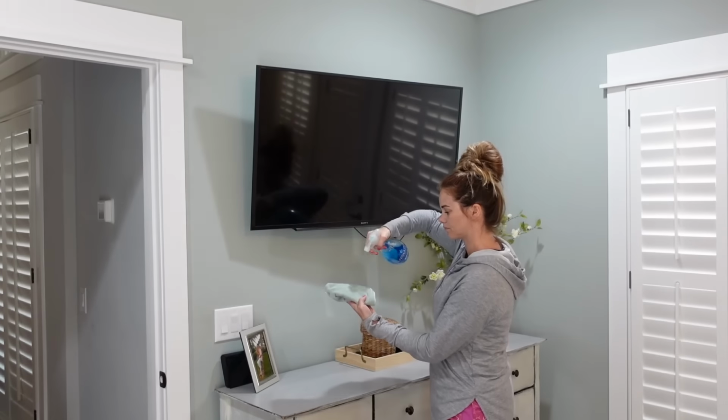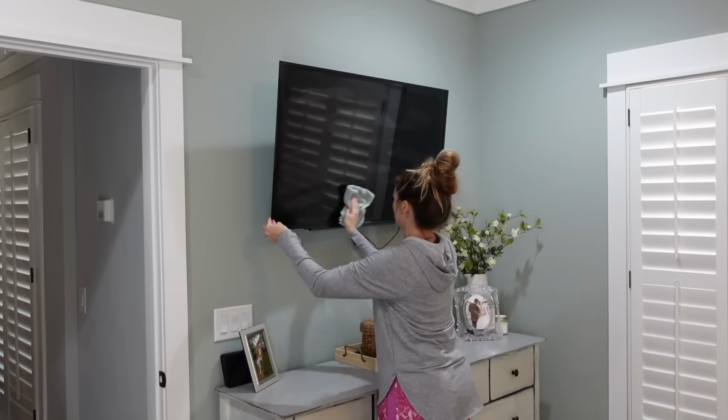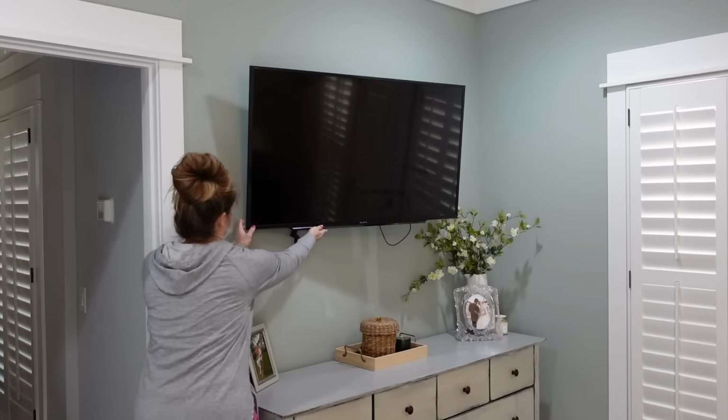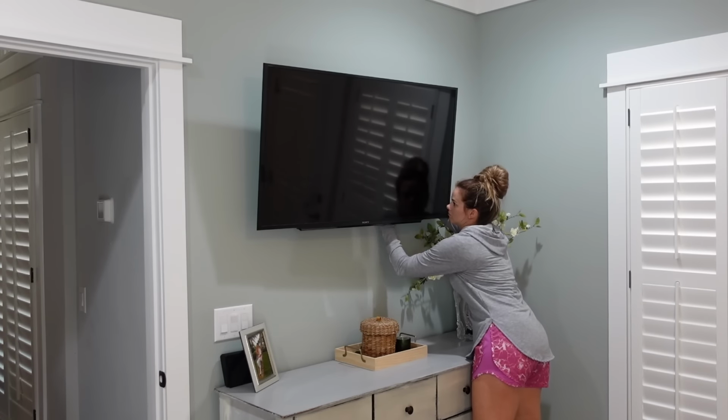Okay, I skipped over our TV, so I'm just spraying a little bit of the Jaws cleaner straight onto the microfiber cloth, and then I wipe our TV down from there. And then I'm also using a little duster because you wouldn't believe how much dust accumulates on the back of your TV.